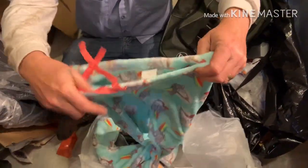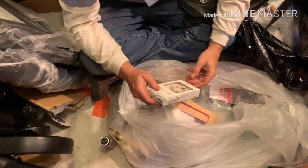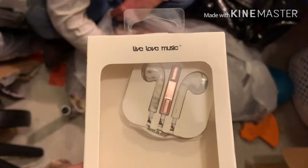Ah, here's a cool little pair of pants. Oh, my darling, I love this. Look how beautiful the pants are. You can imagine how soft they are. Wow, it's lovely. Alright, that's cool. I want to take it for my daughter. Boom. This wire. Headphones. Look what nice headphones.